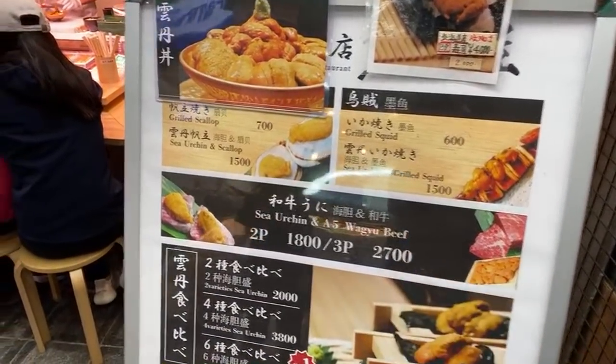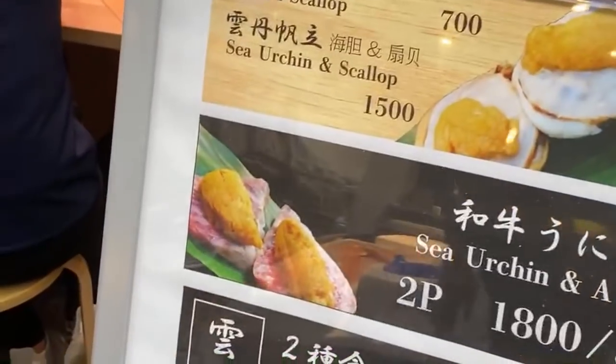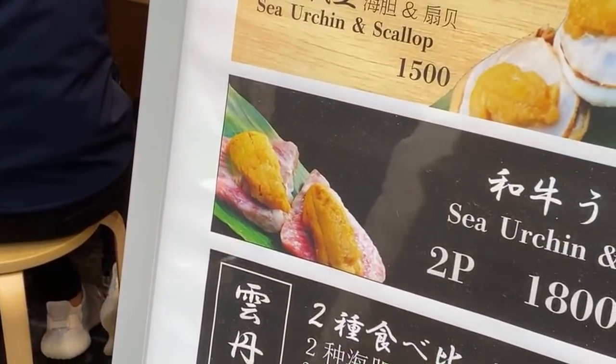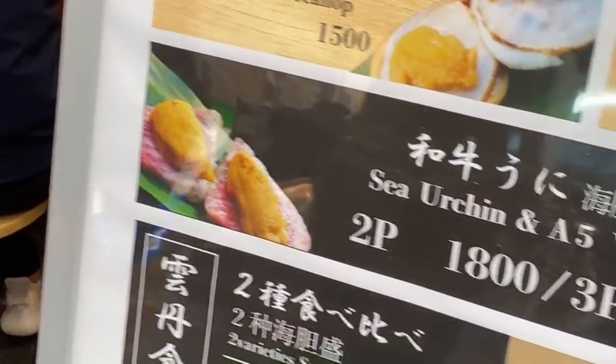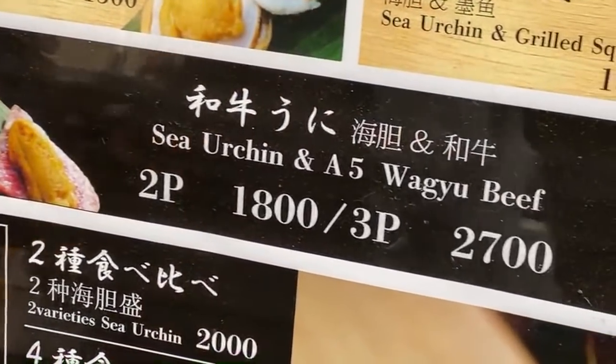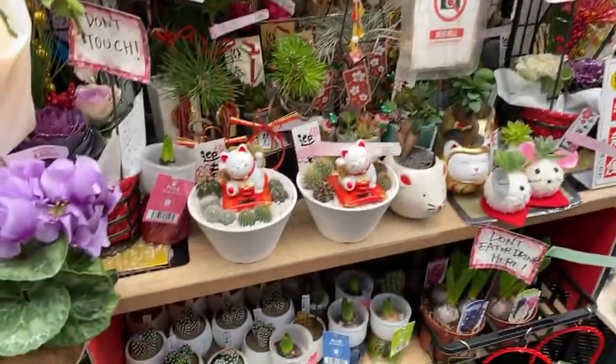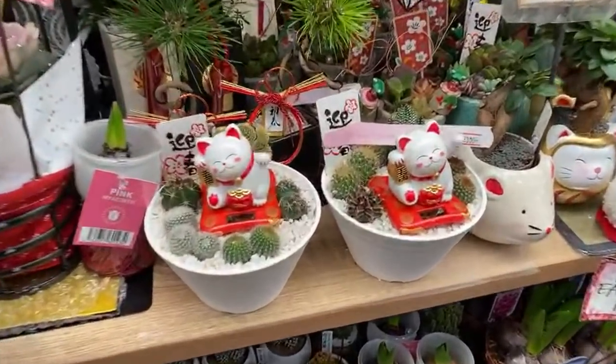So, oh yes, I've seen this before. The uni and the wagyu together. The sea meets the land. Three pieces for 2,700 yen. Slightly pricey, but not bad. Slightly pricey. What do you think?